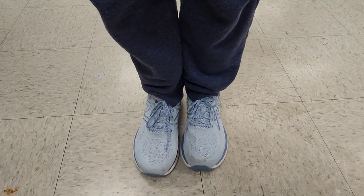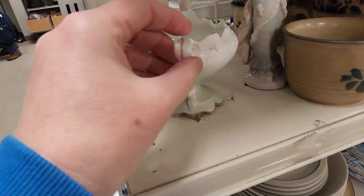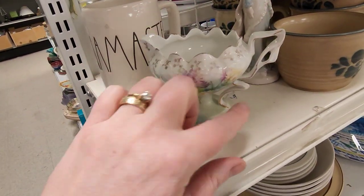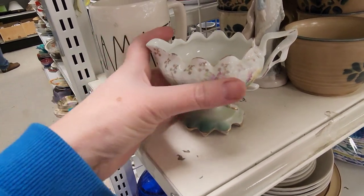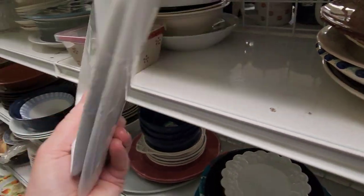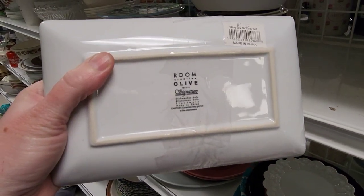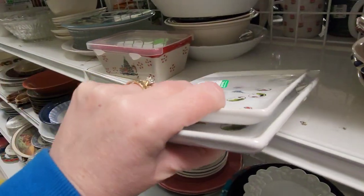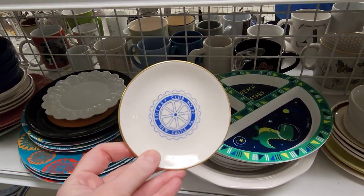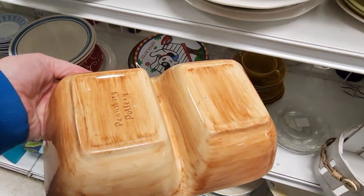What'd you find? Nothing. This is really pretty. This is really, really nice. That's so pretty. Look at that. I like the shape of the handle. It looks like a ribbon. How pretty. Let's see. What does this say? Creative Room Olive Signature. Two olive trays. Rotary Club. And let's see, this is Pensbury Pottery. Oh, it is Pensbury Pottery.